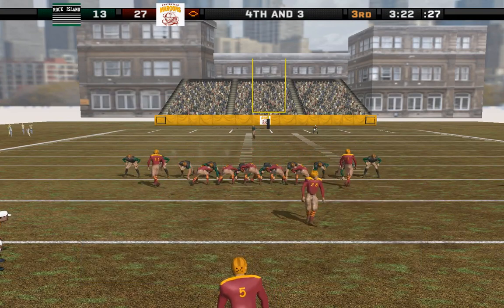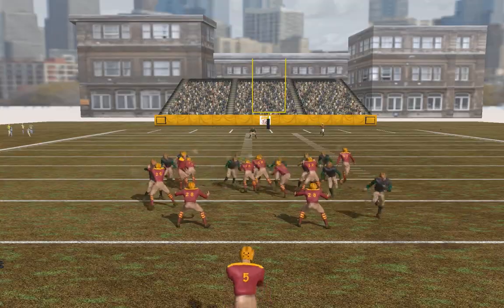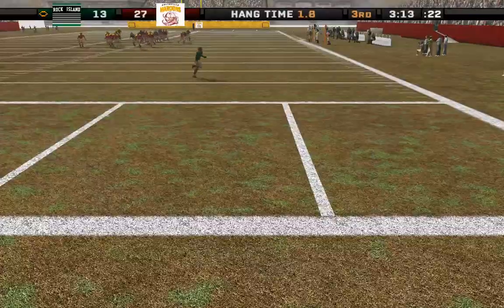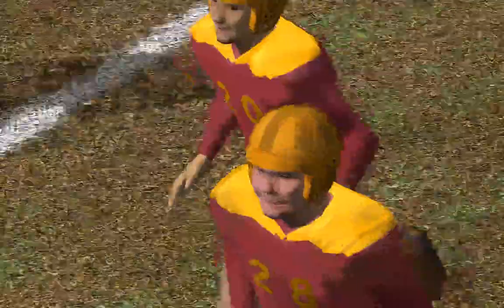Number 5 comes into the game for the punt. Novak sets up, waiting for the punt. They'll spot this one where it went out. It's been a rough start to this game, but they still have enough time to turn it around.